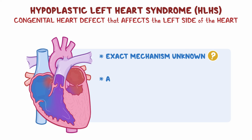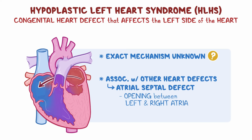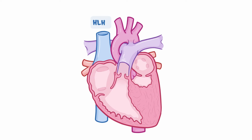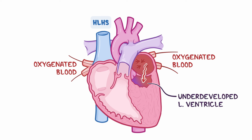HLHS is often associated with other heart defects, particularly an atrial septal defect, which is an opening between the left and right atria. Normally, the left ventricle receives oxygenated blood and pumps that blood out to the body. In babies with HLHS, oxygenated blood has a difficult time getting into the underdeveloped left ventricle.